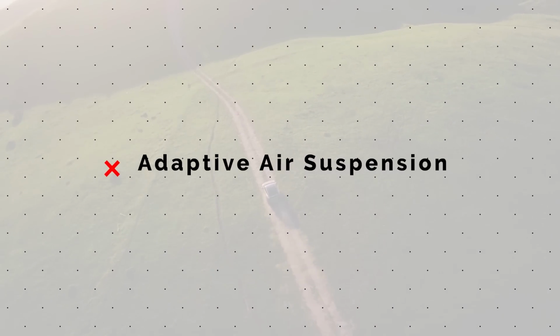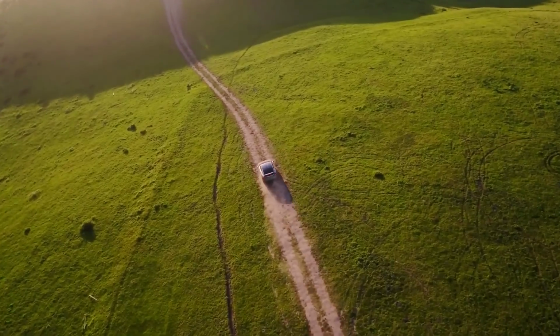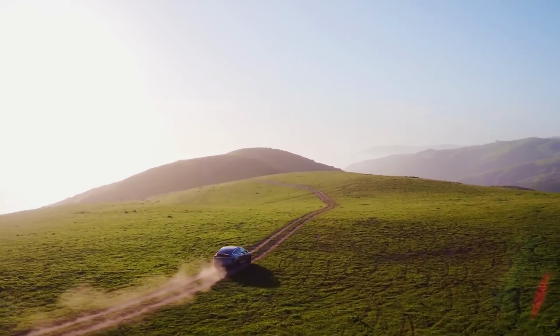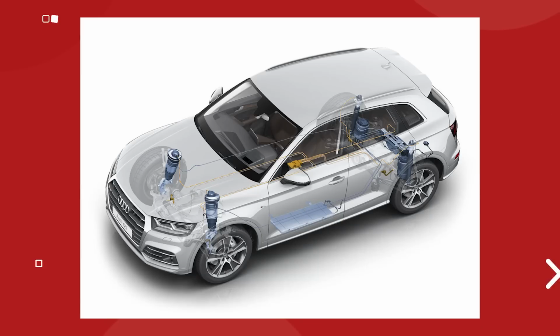Let's get into a rumor here. This is the first new feature that we don't know for sure is actually coming in 2022, but we can say there is still a good chance of seeing it, and that is adaptive air suspension for the Model Y.